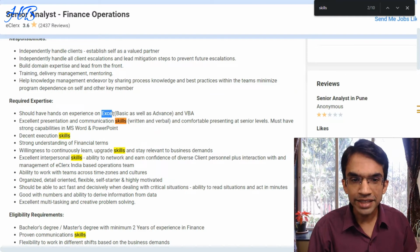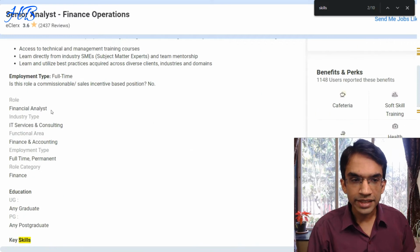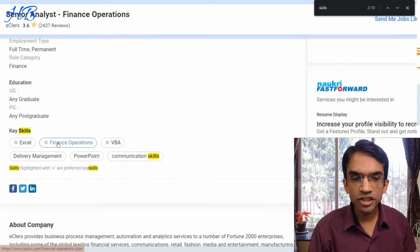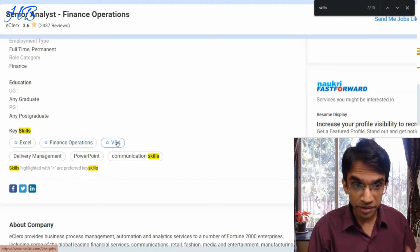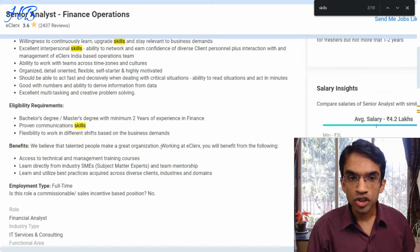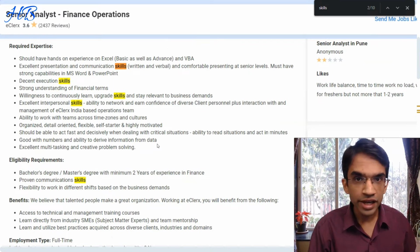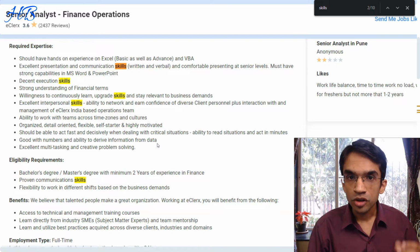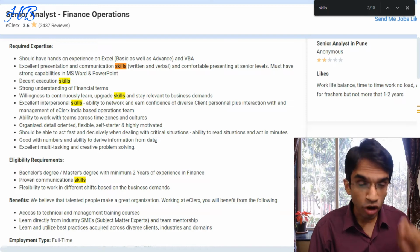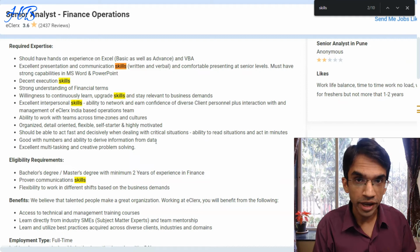For example, I see Excel here, VBA here. I see that the role is financial analyst. I see key skills of Excel, finance operations, VBA, delivery management, PowerPoint, communication skills. So even through cursory reading, and if you read through it in detail, you will already find what recruiters and hiring managers are looking for from this resume, right? And they will program the ATS in a similar way.